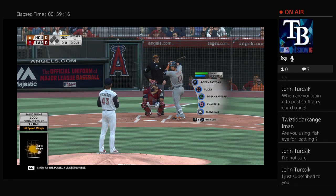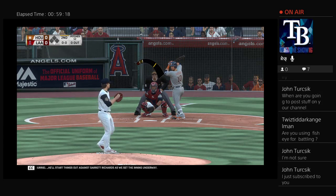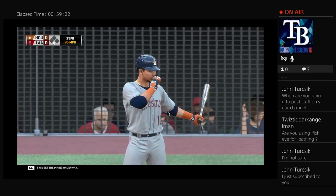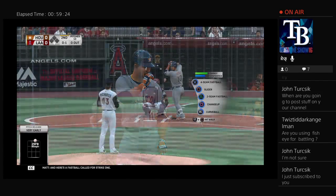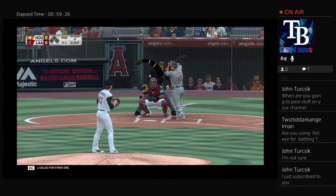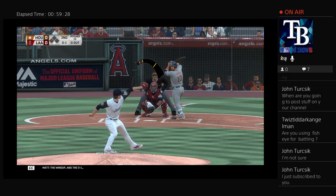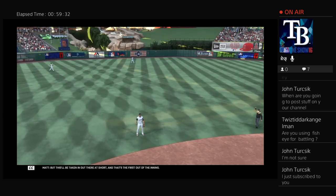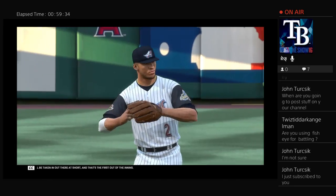Now at the plate, Yulieski Gurriel. He'll start things out against Garrett Richards as we get the inning underway. And here's a fastball called for strike 1. The windup and the 0-1. Swing and a line drive. But this will be taken in out there at short, and that's the first out of the inning.